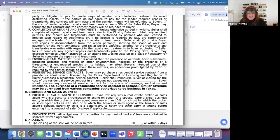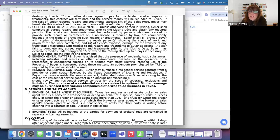So, completion of the repairs: this paragraph's been slowly amped up through the years. It used to say seller will complete repairs, and there was no standard. That could be seller out there doing it all himself. Now it says that the repairs must be done by someone who is licensed, or if no license is required, they're commercially engaged in the trade of doing that, and they've got to provide copies of the scope of work, invoices and stuff. So make sure you get all this documentation together, no matter which side you're on. And if the seller hasn't done this, then it's a reason for the buyer not to close until they get all of this documentation.